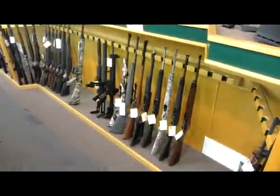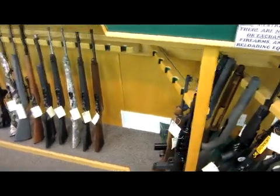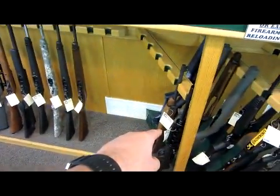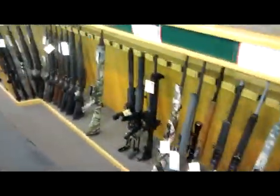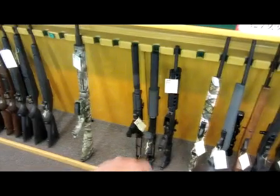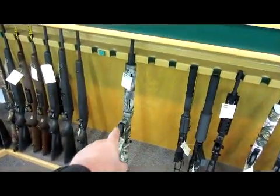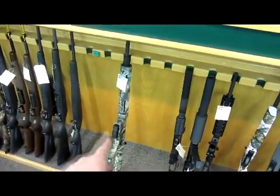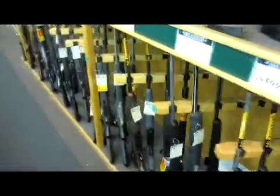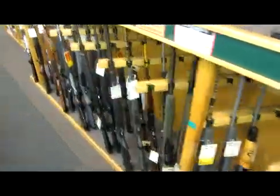You guys can remember all the tactical guns that we had before. I have a Masterpiece Arms 5.7. Car M1 carbine just came in. 3 different 22s. These are all 22s down here. And I've got 3 Remington R25s in 243 Winchester. That is it. You guys can remember that these racks were 6 deep all the way through. We've got a lot of those guns sold.